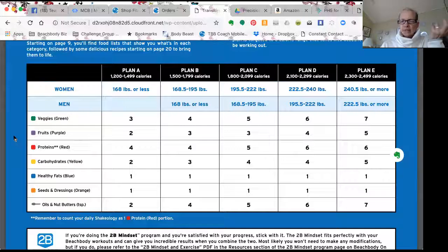So this particular example uses the portion control containers. So some of you might already be familiar with those. They come from the 21-Day Fix, and essentially it's macros. It's simplified macros, okay? So you have your servings of vegetables, your servings of fruits, proteins, carbs, healthy fats, seeds and dressings, and then nut butters and oils, okay?